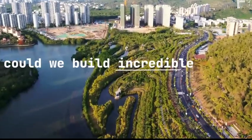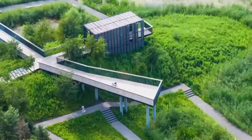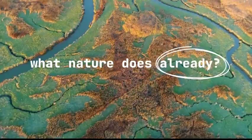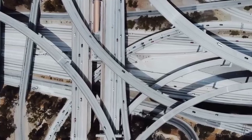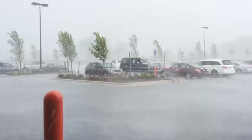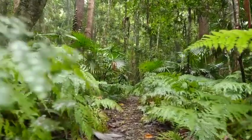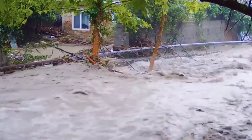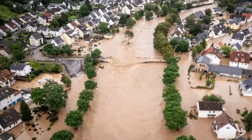Could we build incredible cities that act like giant sponges and save thousands of lives, all by just copying what nature does already? Let's say that it rains a lot, and you live in a city that's covered in concrete streets and buildings and other hard surfaces where all that rainwater has nowhere to go. So instead of seeping into the ground like it would in a forest or a grassland, it just kind of flows, which means it can easily overwhelm city drain systems and cause flooding.